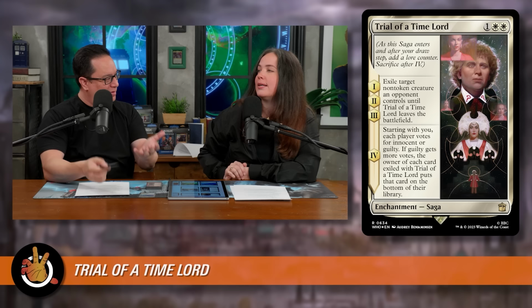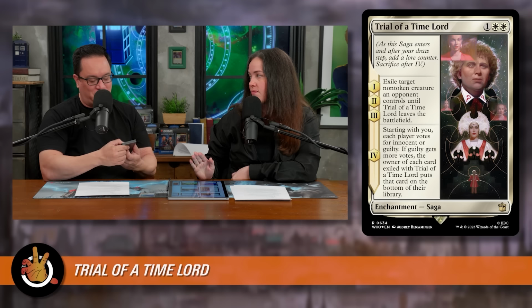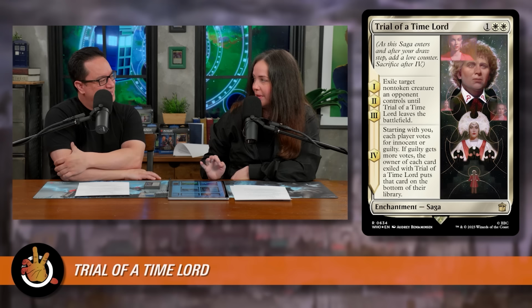The weird thing about this is you need three guilty votes to exile all of them, which means a tie goes to innocent. If guilty gets more votes, oh crap. So you need to convince everybody except one player, which is what I don't like about this card. It should have said if guilty gets equal or more votes. So yeah. If you can get one player to agree.